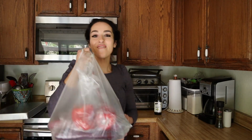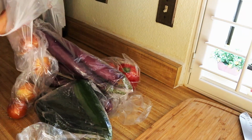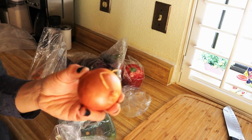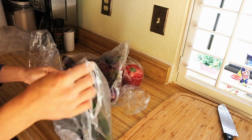I'm so excited. Alright guys, I'm finally home with all the goodies. I know you're probably wondering like, Isabella, what are you making already? I'm dying to know. So let's get started. Okay, here is all the goodies that we got. Wow. Look how little these onions are. They're so cute. Okay, I'm gonna wash everything in the sink.